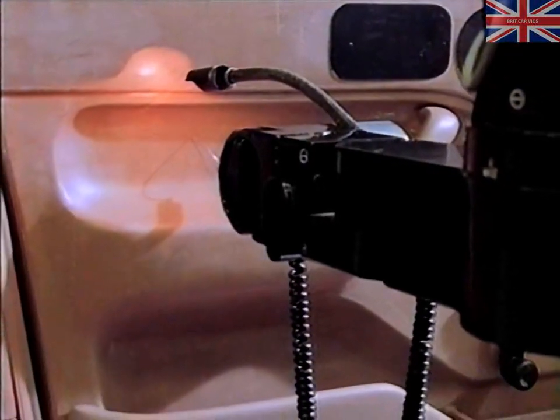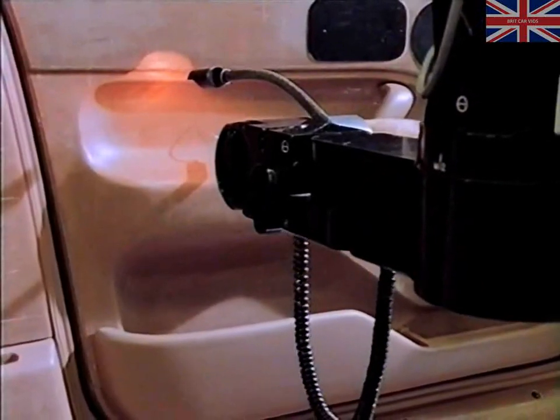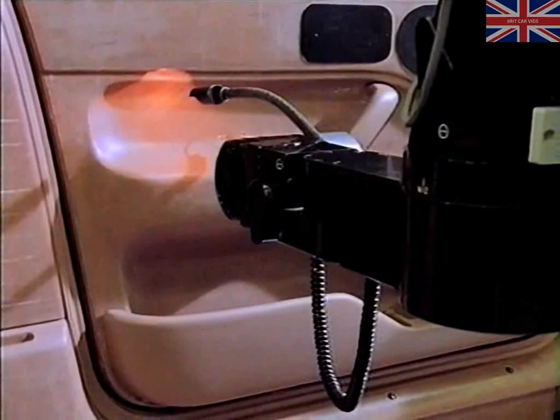To the millions of drivers who will come to know the new Escort and Orion as an everyday companion, the surfaces and details of the interior will become as familiar as home.